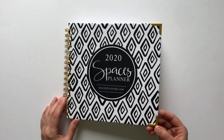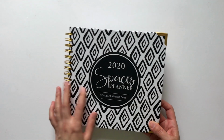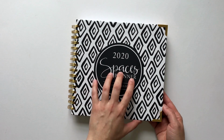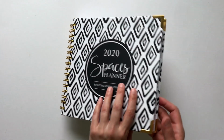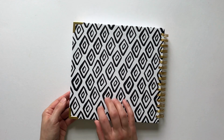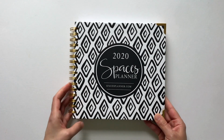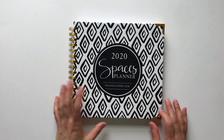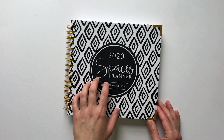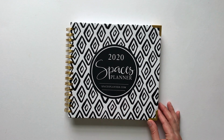You also have your reinforced corners here to give even more protection to the planner. It is already super sturdy. It's a nice hard kind of chipboard cover, and I think the quality is absolutely fantastic. It feels sturdy. I wouldn't be worried about just tossing this in my bag. I love it when I don't have to worry about being delicate with my planner, and I feel like this is going to be one of those that can be a toss and go.